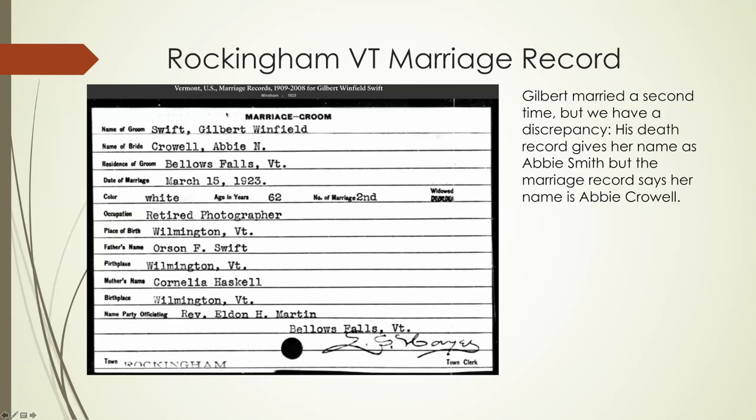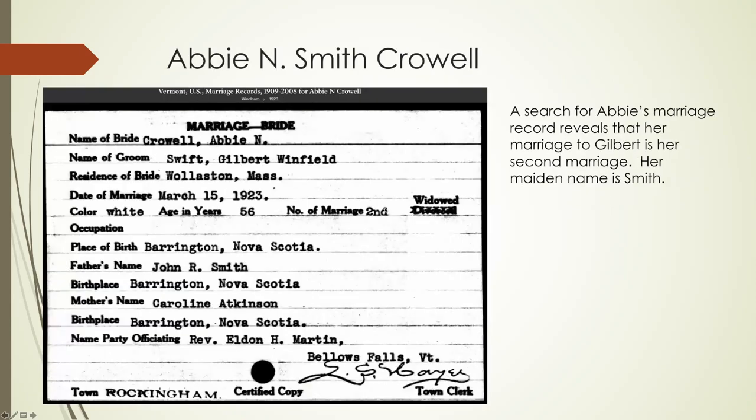And so then I found her marriage record, the marriage record of Abby. And if you can see, her name at that point was Abby Crowell. That created a little bit of a puzzle there. I was sort of guessing that she had probably a married name. And looking for her record, it does confirm that Abby Crowell was actually Abby Smith. Her father's name is John Smith. Mother's name is listed as well.